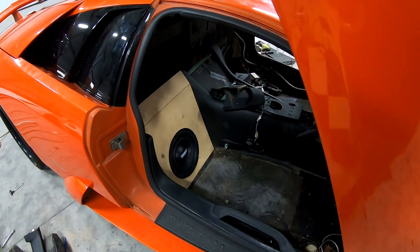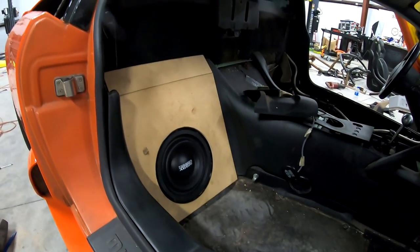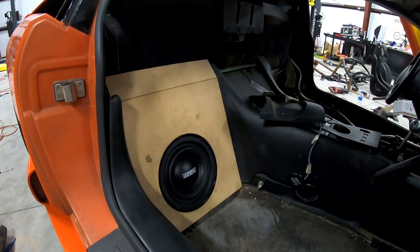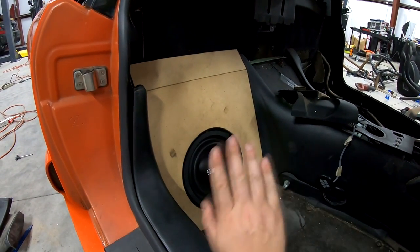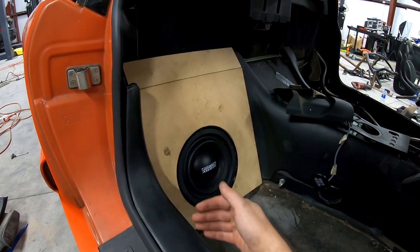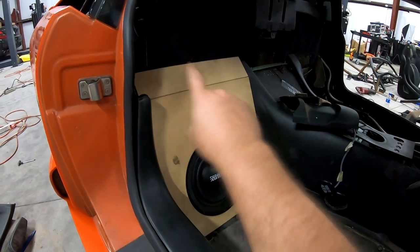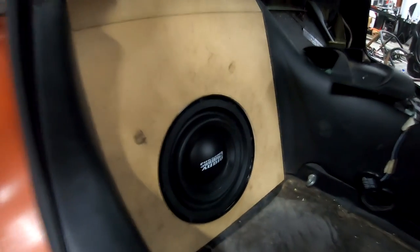Okay, so we've done a little bit more to the box here than we last showed. We got all the fiberglass in that corner where we had the issue there. All that sealed off. I made a trim panel that goes over the other side there, so it's going to be nice and flush when all that gets covered up with the leather. Made a trim panel up top to conform to the factory curve there, and I flushed the sub.